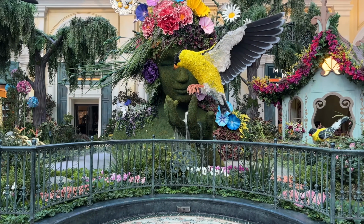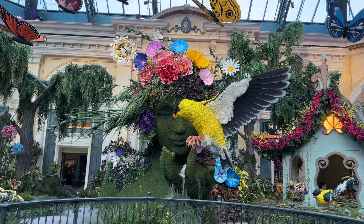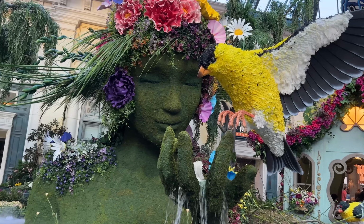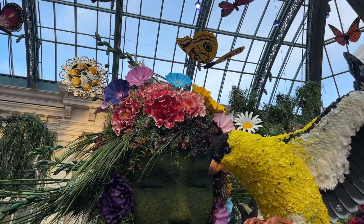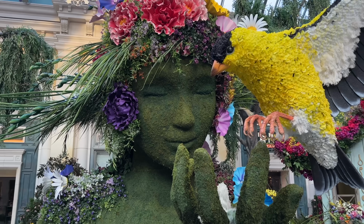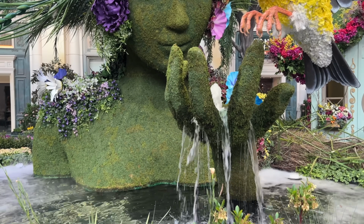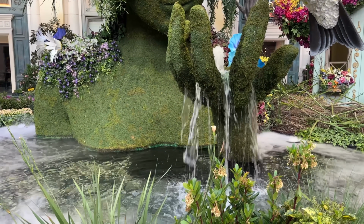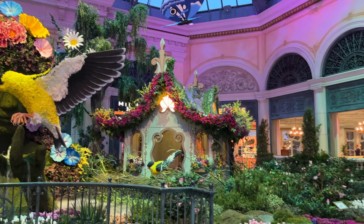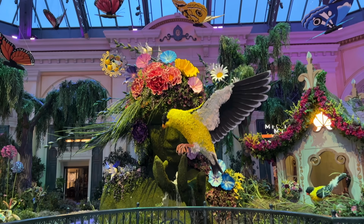The focal point of the bed is a lovely depiction of Mother Nature herself, standing 18 feet tall and wearing an elegant bonnet of spring botanicals. A lovely goldfinch is keeping her company while life-giving water flows through her fingers to the pond below. The display's creators describe this as a stunning spring tableau, and we agree. It's a brilliant mosaic of color and life.